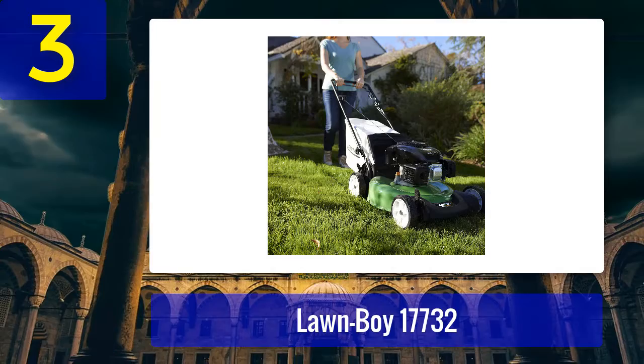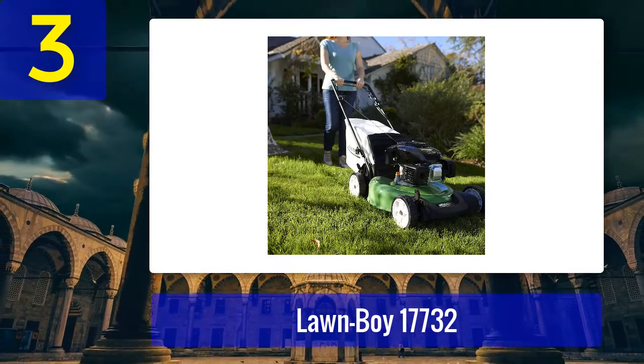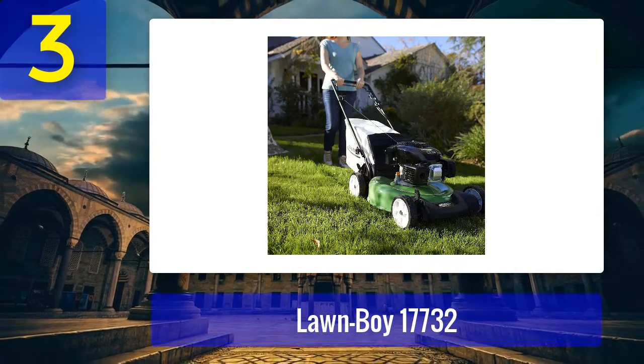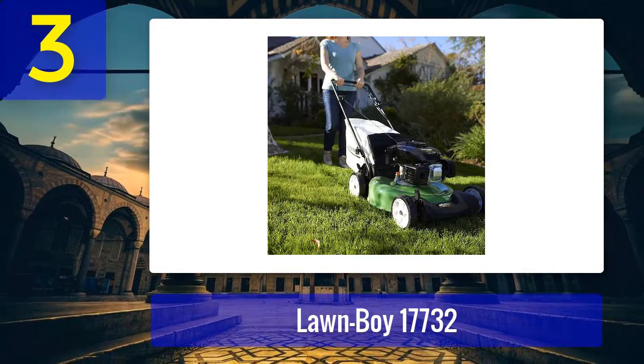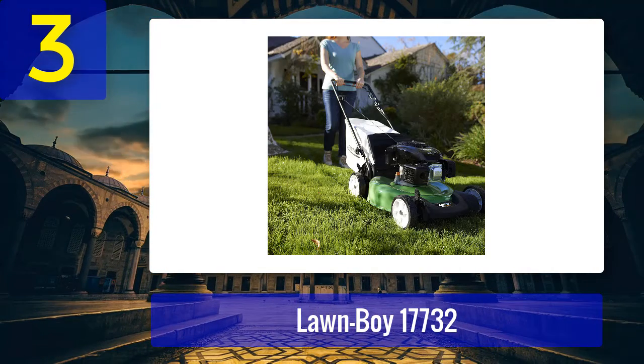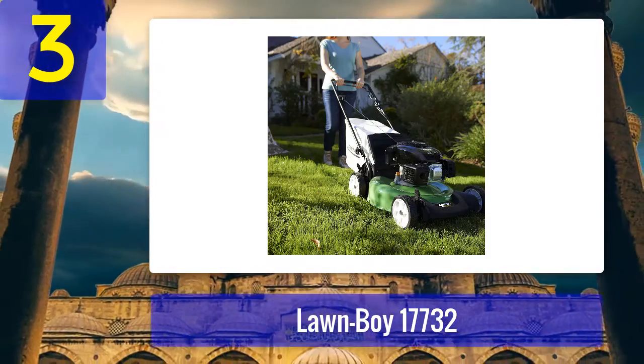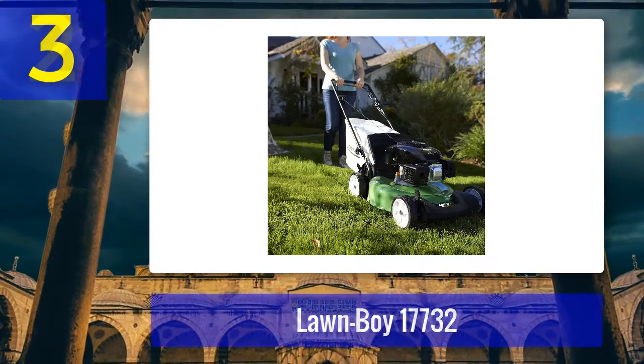Pros: 2-year warranty plus 3-year true start commitment. Perfect for hills and uneven terrain. Easily adjust the height on just one side. Extremely lightweight compared to other models. Cons: doesn't fare too well when cutting higher grass.